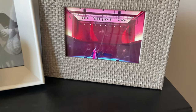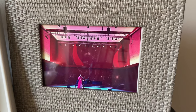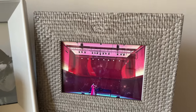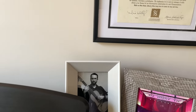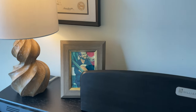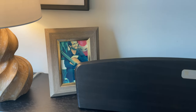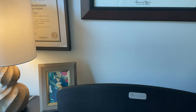This is me in my recital for my bachelor's degree in violin playing, and that's the beautiful concert hall at the Conservatory of Music of Puerto Rico. And this is Jose playing his classical guitar because he has a degree in classical guitar. And also Jose playing guitar here. This was when we first started dating, and I went to see him in one of his concerts where he was playing with his students. He was playing along with them.